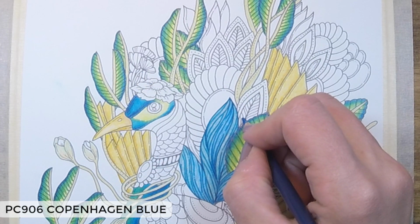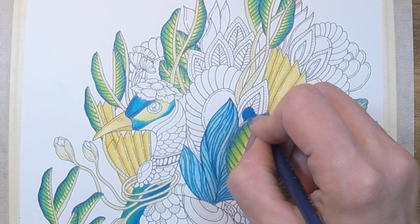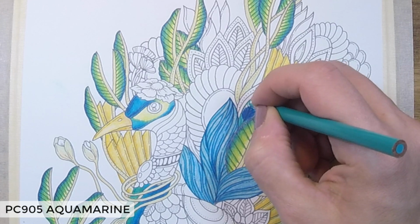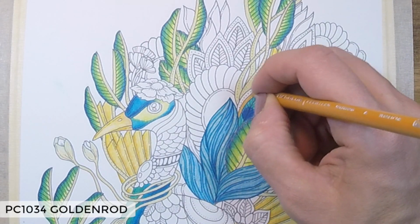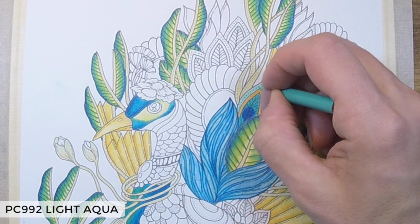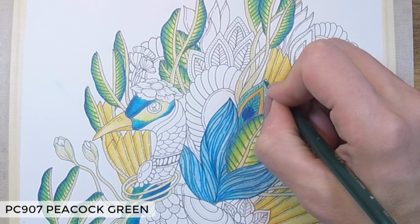Onto the feathers that are shaped like this. These are very interestingly shaped, and they remind me of real peacock feathers. So we're going to use a real peacock feather to influence our color and our textural decisions on all the feathers with this shape. First we're going to add a circle or a teardrop shape into the center with Copenhagen. Then we'll follow that up with aquamarine around the rest of this center lined area. Then the border will be goldenrod, and the last border will be a sloppy application of light aqua. And again, a sloppy application, so don't be afraid to leave some areas white here, as it will actually add to the effect. Then take your peacock green and draw in some tight parallel lines to simulate those linear feather strands on a real peacock feather.